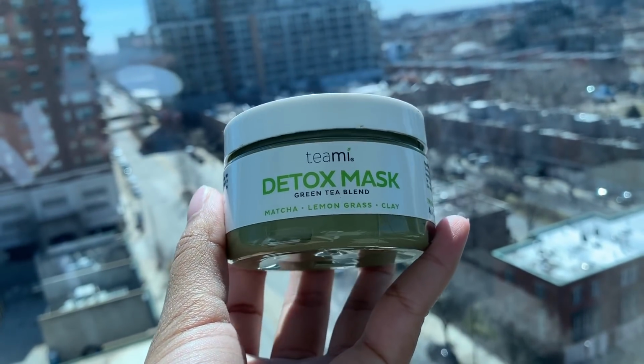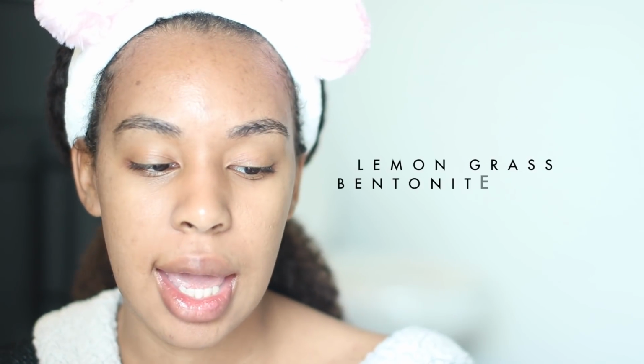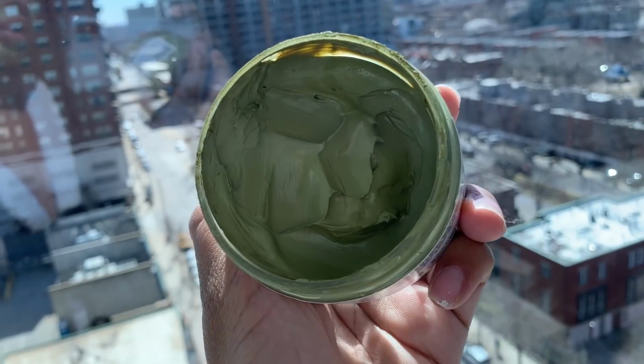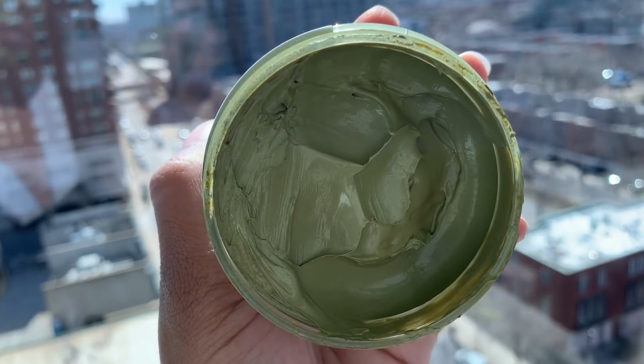green tea blend detox mask, and it has lemongrass, it has clay, it has matcha. So this product has a lot of great natural ingredients. The mask is also vegan, all natural, and cruelty free. So I have used this mask once before, so this will be my second time using it, and I really like the way it made my skin feel the first time I used it.